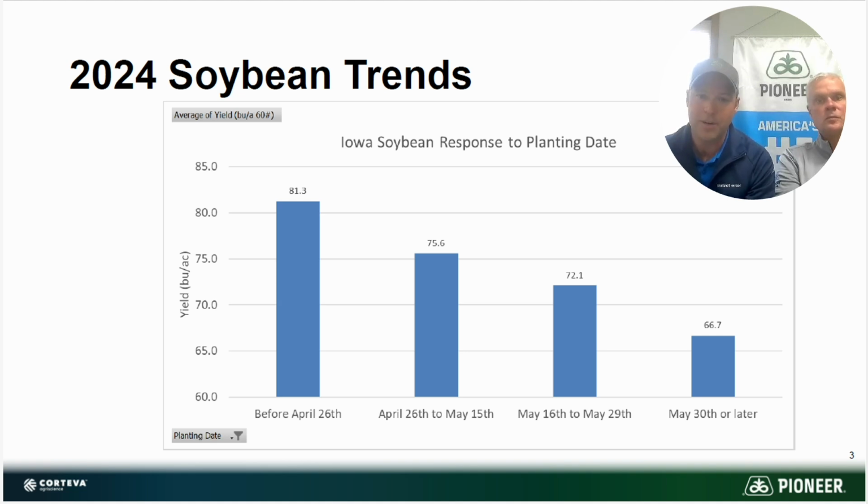The other part of our data set is the response to planting date in these soybean yields. Growers often are planting earlier and getting more excitement about planting soybeans before corn. Well, this year was no exception. We saw our highest yields before April 26 at 81 bushels.